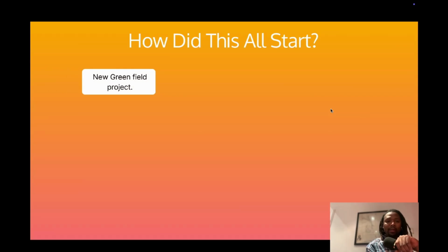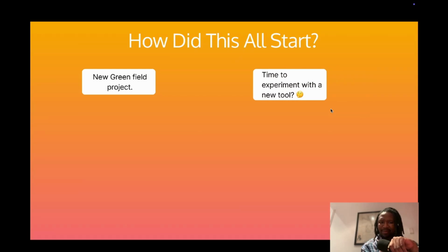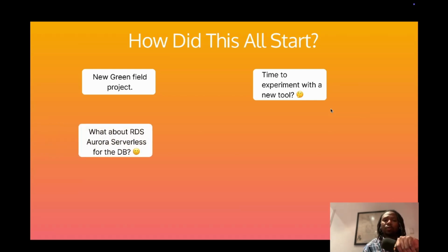Right. So when I joined Naked, there was a new greenfield project. Whenever I start a new greenfield project, I'm always thinking, is this the time to experiment with something new? Because I feel as a dev, it's in our lifeblood, or it's kind of our duty to be experimenting with new tools, not just to improve our own developer experience, but see if we can save costs and time and help deliver more value for our customers. So I was like, cool, we're going to dig into the DB layer and try using RDS Aurora Serverless for the DB instead of using a regular managed Postgres instance on Aurora, right?